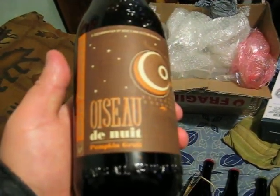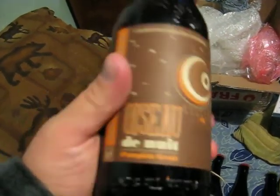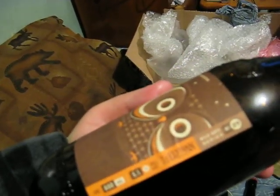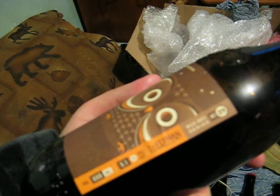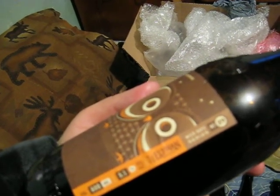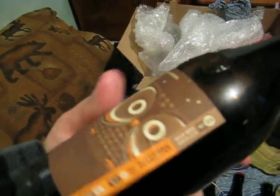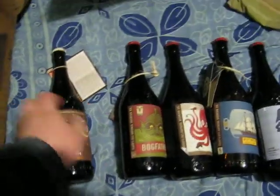Ouisso du Nuit Pumpkin Gruit. It's brewed in collab with Elysian Brewing, apparently. And this is part of their Wild Oat series, number 29, 5.1%. Cool.